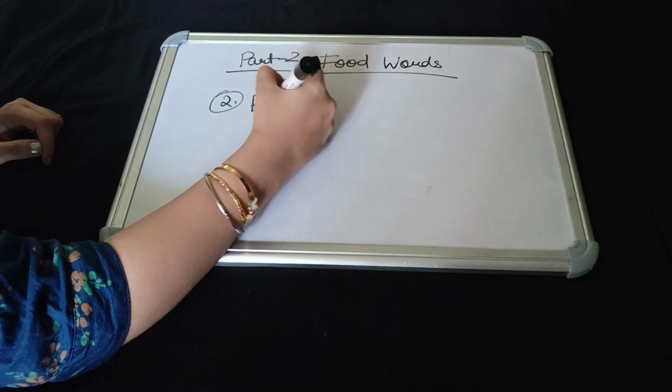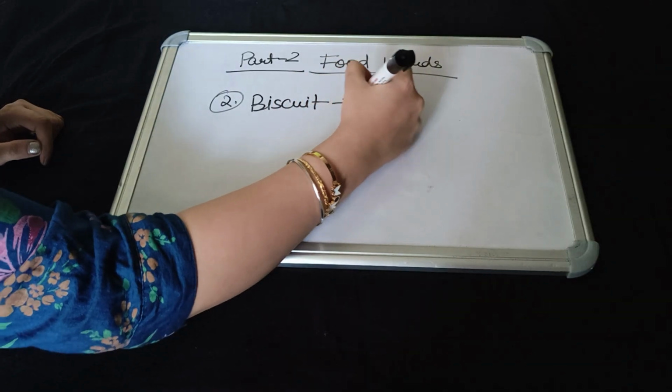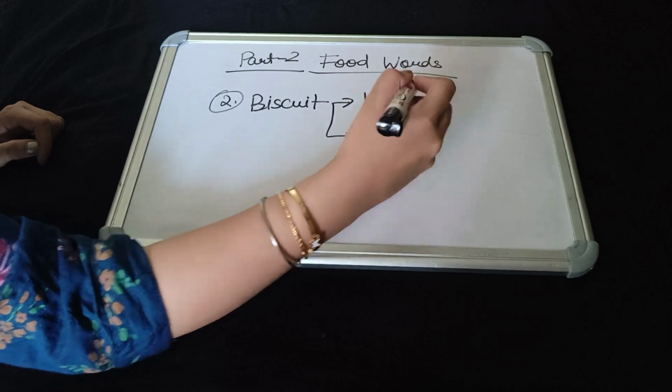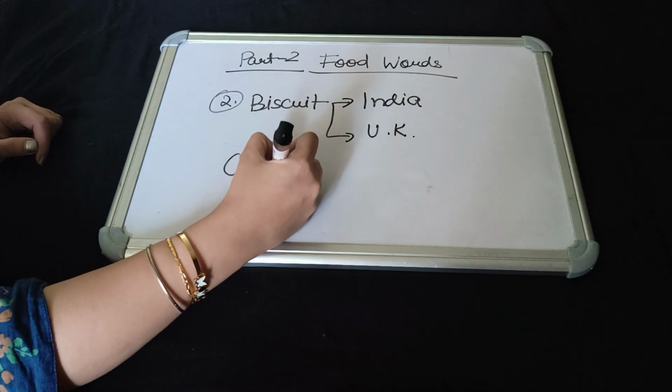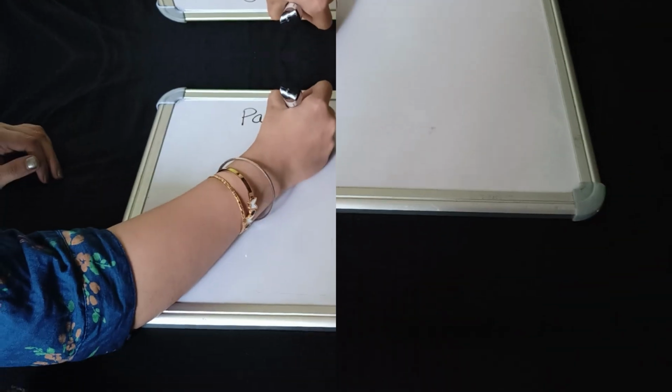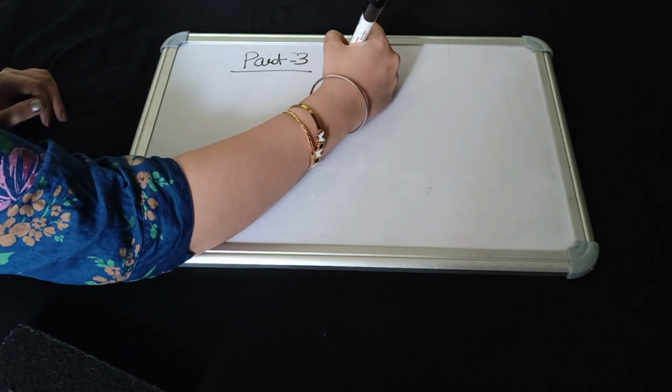Okay, next on the list, number 2 is biscuit, which is very common. Indians love that with tea. So in India and UK it's the same, we call it biscuit, but in US we call it cookie. In India also sometimes we call it cookie, but yeah, mostly it's biscuit.